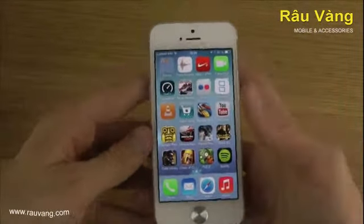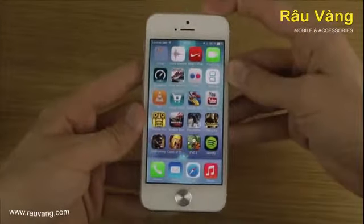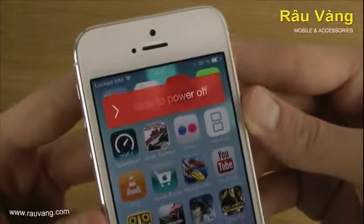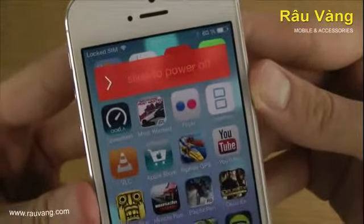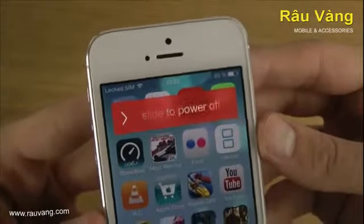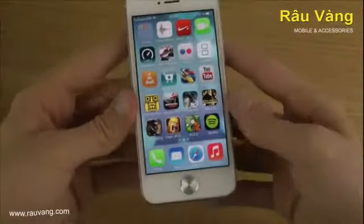Another little thing here is that they have a new slider for power off. So when you hold in the power off button, you can see here that they have slightly changed this a little bit. It looks a little bit cooler, at least I think, on the top. I'm not really sure the bottom looks super nice.